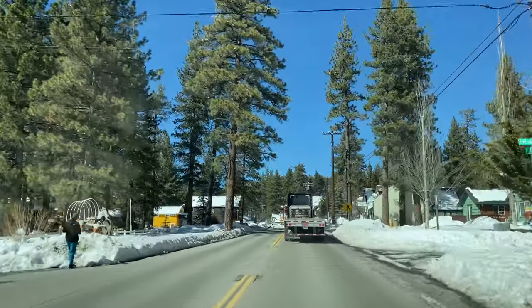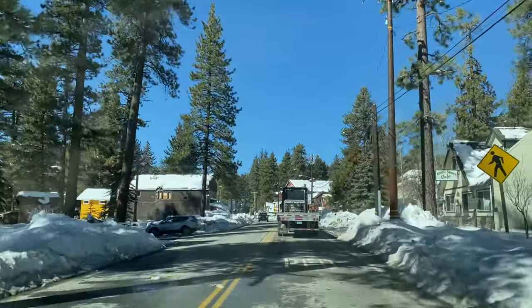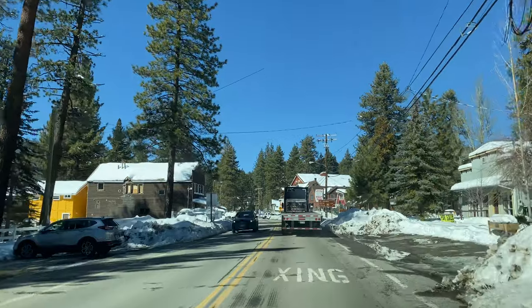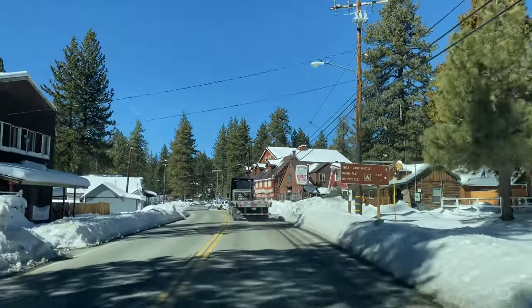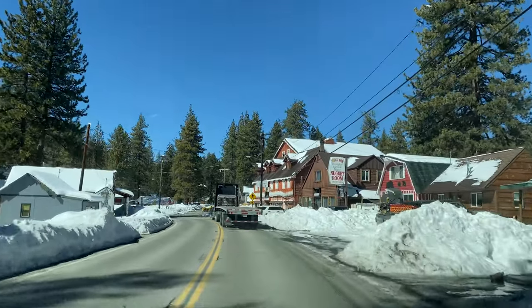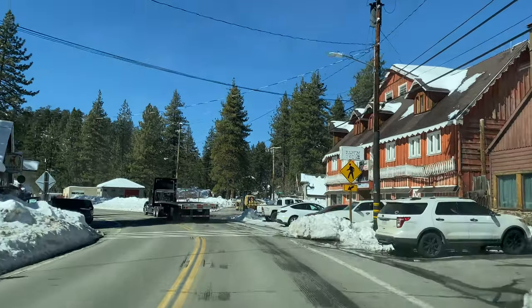Downtown Fonskin, you guys. It's a really adorable little town. Very quiet over here. They do have Airbnbs over here as well, if you wanted to be kind of far away from everything but still have a lot of snow. This would be your place to go.